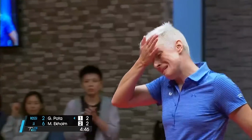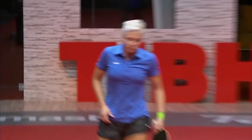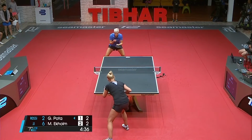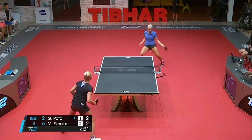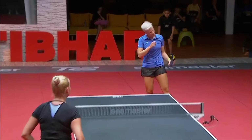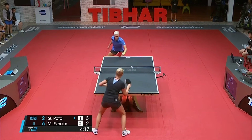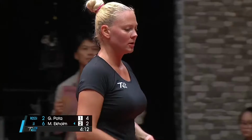Okay, just slap that forehand very quickly. Just a bit too much for Ekholm to deal with. Good use of the table, away from the body. Pota very much in control here.